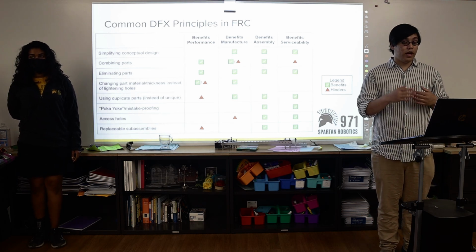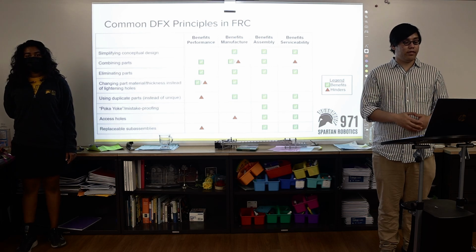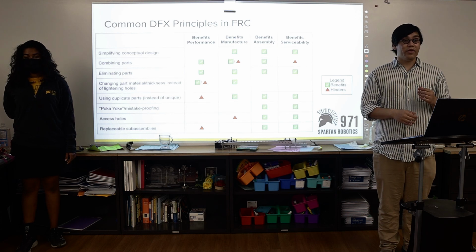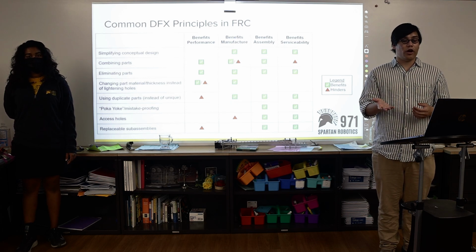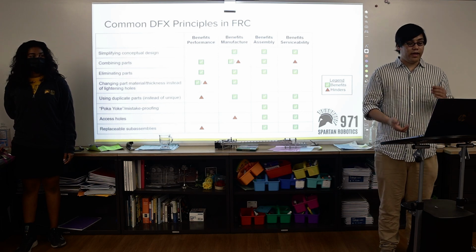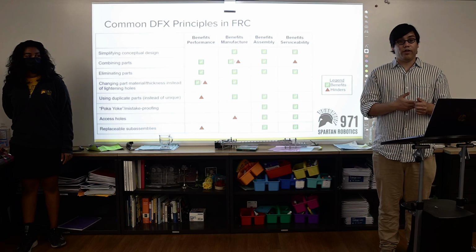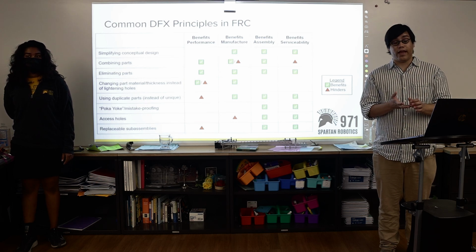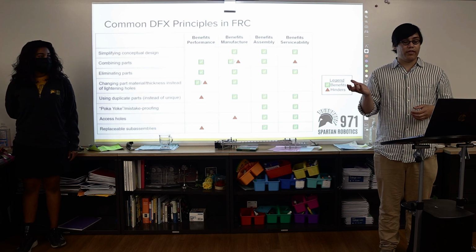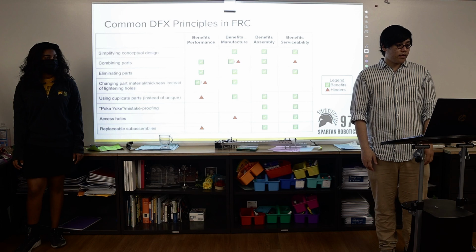I think another really big item that teams should be considering when they're looking at these trade-offs is eliminating parts. If you can get rid of a part, it's pretty much always better than having that part there in the first place. It benefits performance because it's lighter weight. It benefits manufacturing, assembly, and serviceability because you don't have to make that part anymore, you don't have to repair that part anymore, and you don't have to put it on the robot.